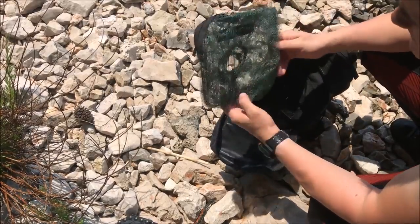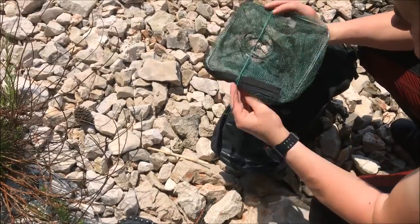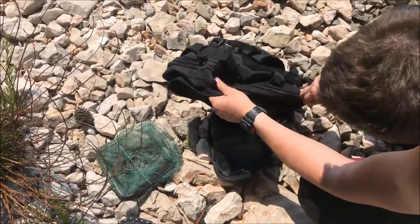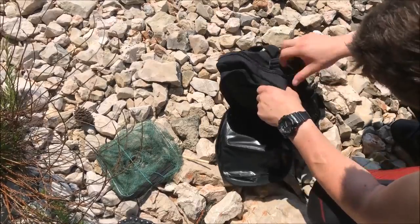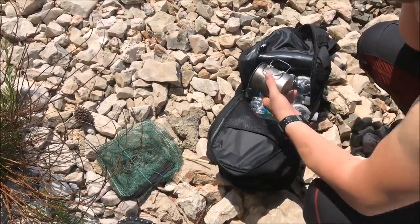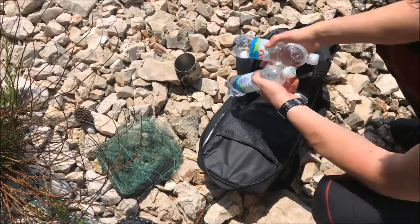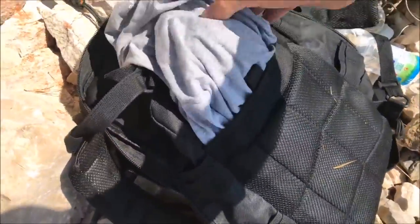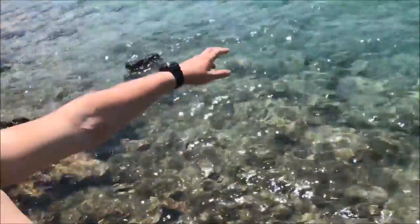In here I have this little trap. We're gonna set it so we'll see later on. Is it possible to catch anything with it? In this main compartment I have a cup and 3 bottles of water. Over here I have a spare t-shirt. I don't have any food with me in that backpack, which means I have to gather some seafood. And that is the advantage of the sea. You have pretty much all the food available and you don't have to spend too many calories to grab it. For example, sea urchins. We have fish and all kinds of snails around here, which I'm gonna show you later.